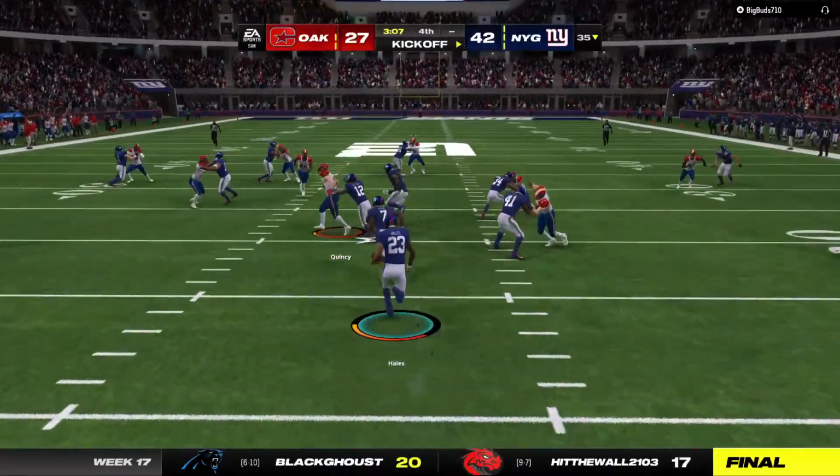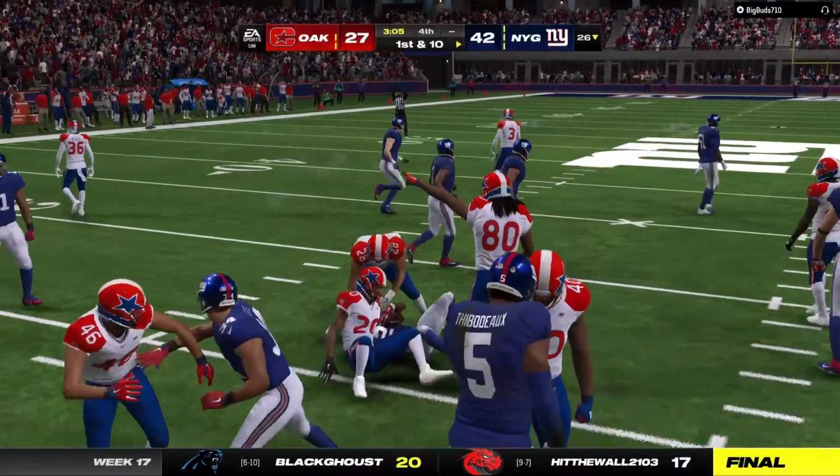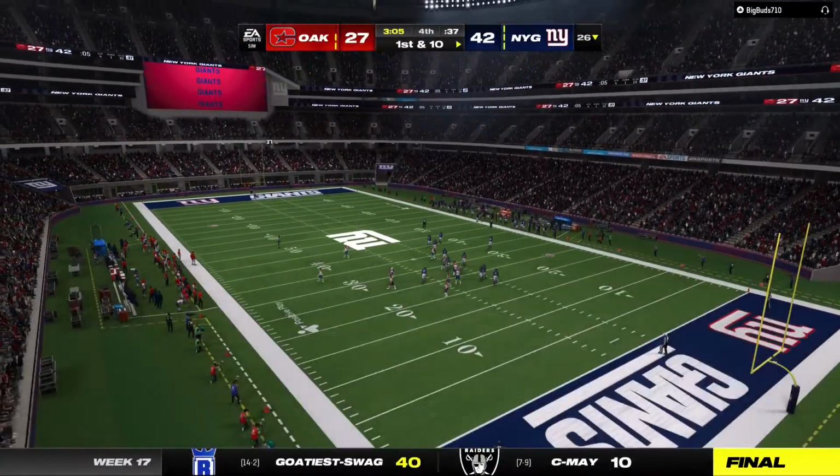And this is going to be returned from the middle of the end zone. And they'll get him down right around the 25, actually the 26 officially, so a net gain of 1 there.